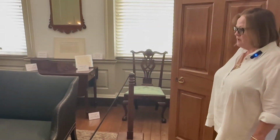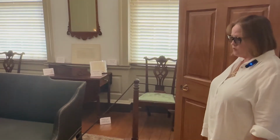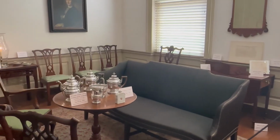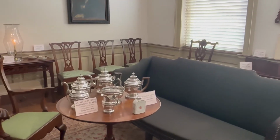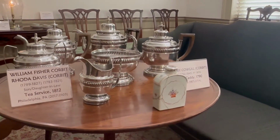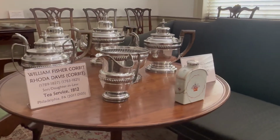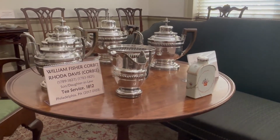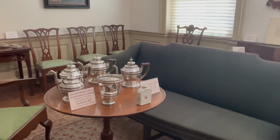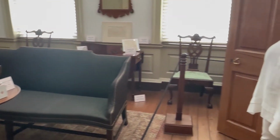The tea service was a gift to William's son, William Fisher Corbit, and his wife, Rhoda Davis, and it was made in Philadelphia in 1812. That just recently came into the collection, and has a wonderful little story with it. Our curator of exhibits was at a cocktail party and ran into a person who was a descendant of the Corbit family. And she said, "Oh, I have a tea service in my basement. Do you think you might be interested in having it?" And we said, "Oh, yeah."